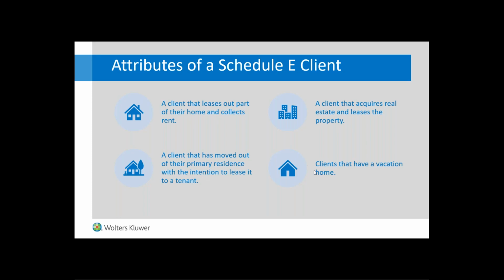So also, clients have a vacation home, right? What about those Airbnbs, things of that nature? Vacation home, especially if it's being rented in excess of 14 days. So clients that have a vacation home, that also can trigger a schedule. Maybe you're going to be going out of town or something like that.